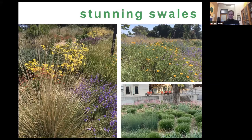And then stunning swales. This is the other one. This is an area where I'm spending a lot of time in research trying to come up with plants that can work in California swales. If you look at any of our swales, any of our rain gardens, all people are using is juncus. I love me some juncus. It's a great plant, but it is not the only thing available.